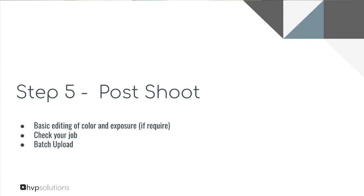Step 5. Post-wedding, if you have to perform some image adjustments, do so by exporting all images to Lightroom, for example, adjust and then import back into PhotoLink. If you have photographed under consistent lighting, you will have very minimal post-processing to do. Shoot to sell, minimize your post-production work. This is great training for the high volume niche as well.